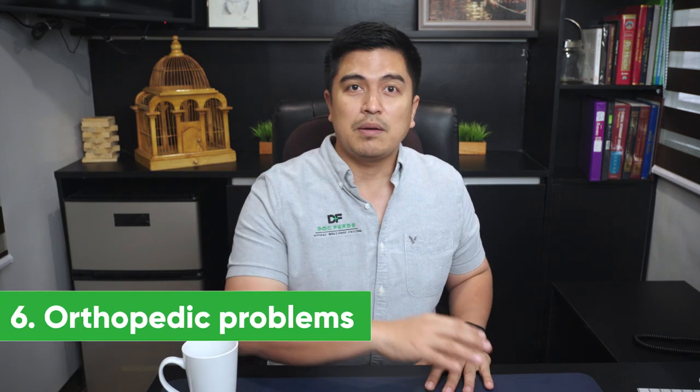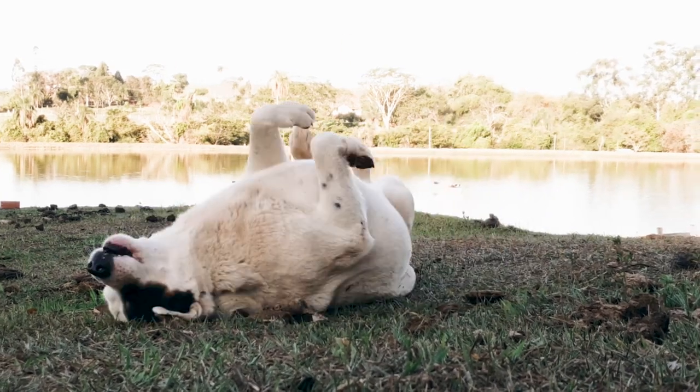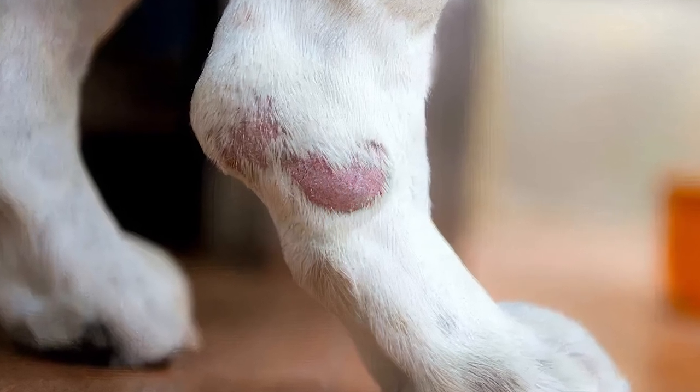Number six is orthopedic problems. Dogs with arthritis o kaya yung back problems tend to lie down much of the time. Yung paghiga, yung lying down on one side, creates abrasions over pressure points like sa hips, sa hocks, or yung ankles, no? So, ito kasi yung mga bony protuberances that have little muscular padding, especially in elderly dogs with diminishing muscle mass. So, mas madali silang maapektuhan. When the dog licks the abrasion, a hot spot erupts.